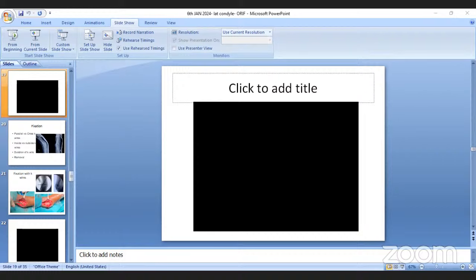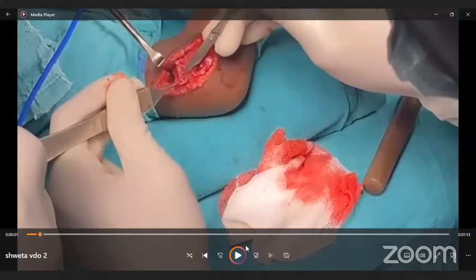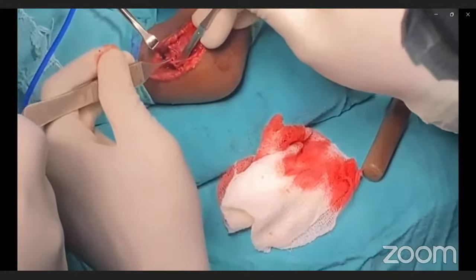You can see that the fragment is gently exposed. This is a 3 months old fracture. Sorry, sir, we can't see the video, sir. Yes, sir, it's visible now.